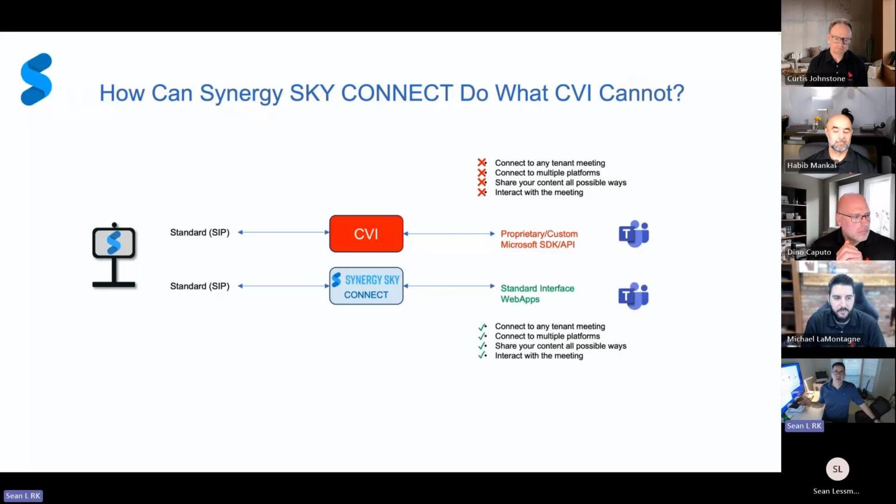We can also, other platforms besides Microsoft also support web apps. That's how we're able to do things like Zoom and Google and FaceTime and pretty much any of the modern platforms today. And of course, share your content all the different ways and provide those interactive features. All of the feature sets available to a browser-based participant are available to us to implement. That's a basic difference between the two.